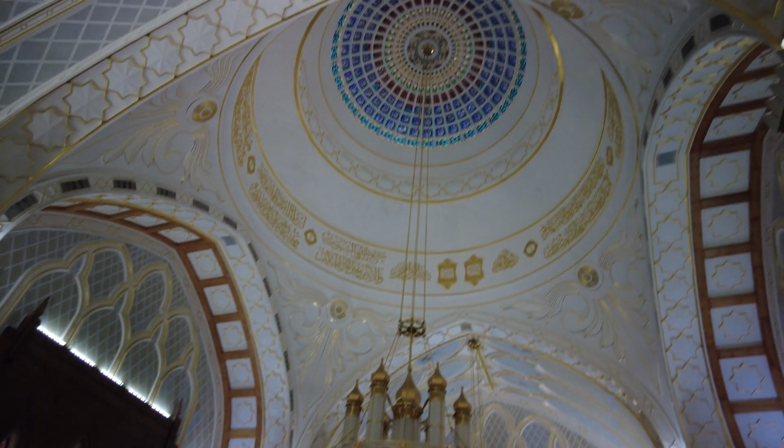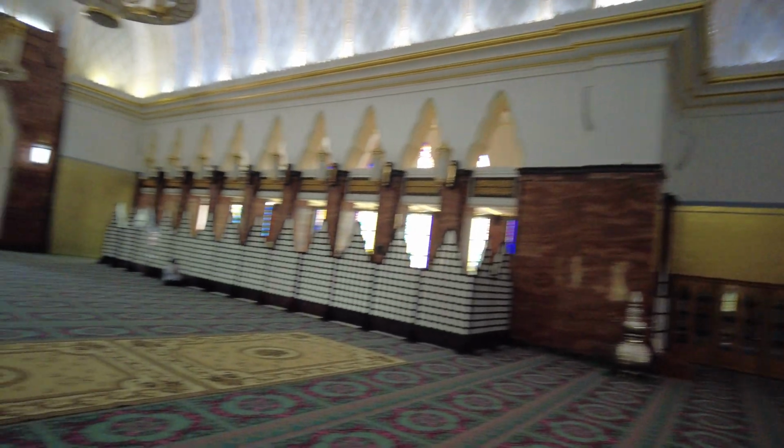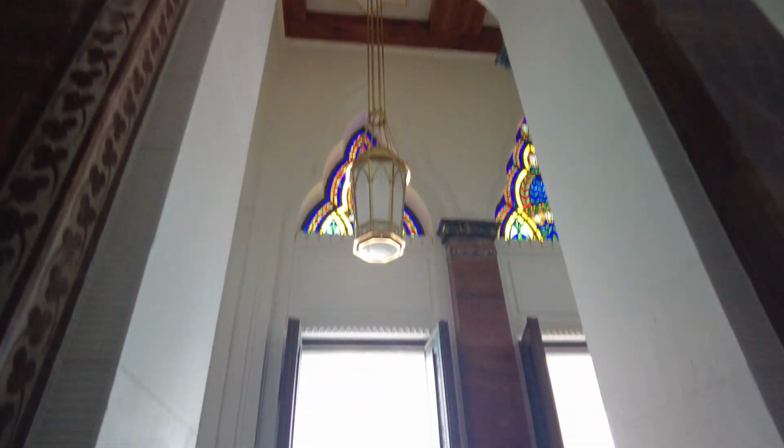There was a cute old man who offered to take my camera around the insides to places that I couldn't walk to as a non-Muslim. That was very kind of him to allow me to get a glimpse of the parts I might not otherwise get to appreciate, and also share with you. It never ceases to amaze me how intricate and detailed and beautiful these mosques are, and I always think of how many man-hours it must take to make these. The attention to detail is amazing. Even the grounds outside are impressive.